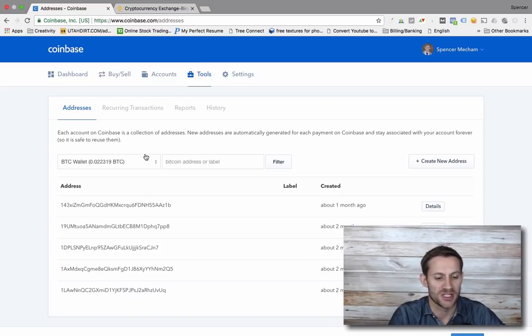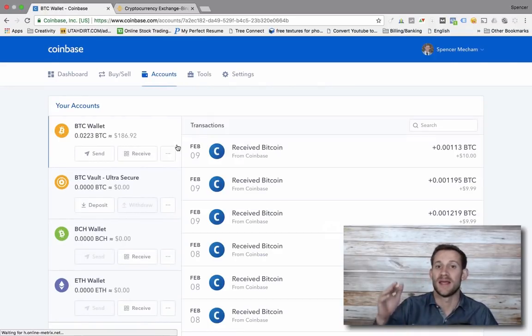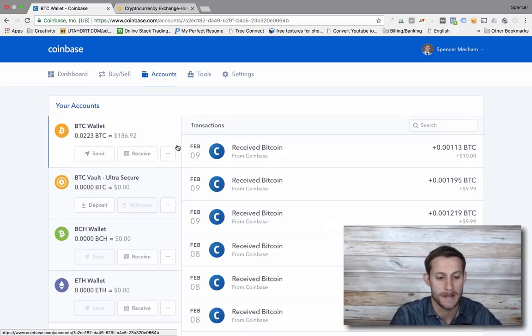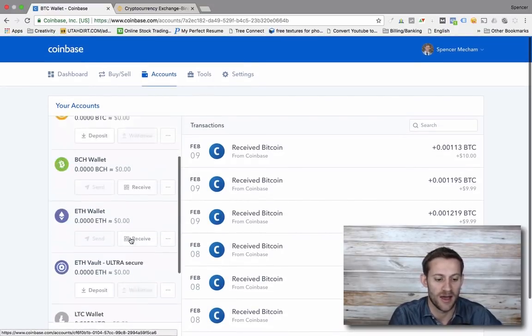But so you're going to sign up for a Coinbase account, and you're going to be in something like this, okay? And then what happens is you have different accounts. Coinbase is going to talk you through setting up your bank account and getting your ID and everything. And then once you're all done and you're verified, Coinbase will send you an email saying your account's good to go. You can now buy Bitcoin. Okay? And you're going to get into an accounts page like this.